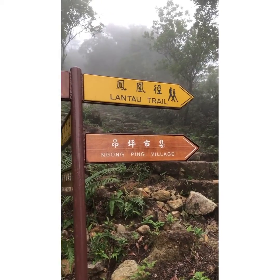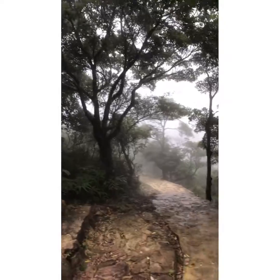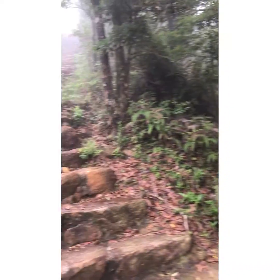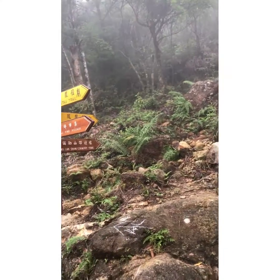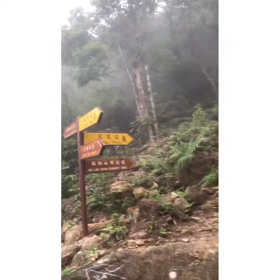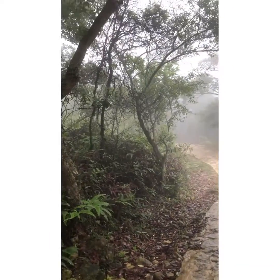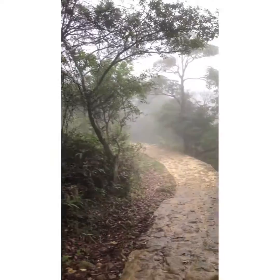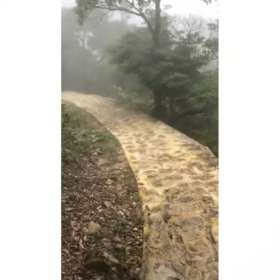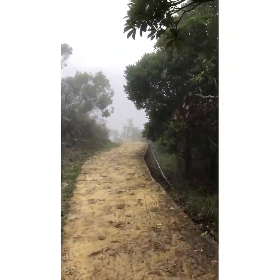These stairs up are to Lantau Trail. It's Lantau Peak. So if you want to go to Lantau Peak, these stairs are going to Lantau Peak. Yes, and we are heading here. We go this way to Ngong village. Maybe we go back to Lantau Peak next time.